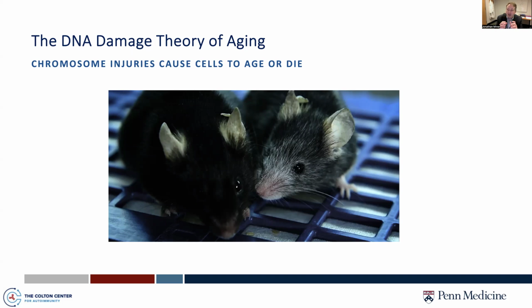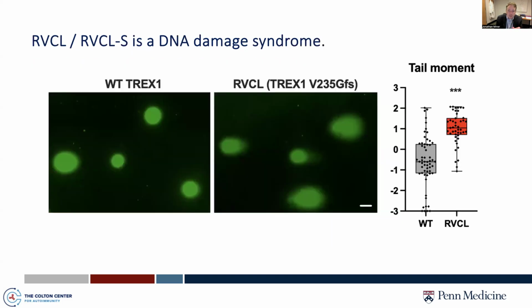And what we've discovered happens in RVCL is that certain cell types sustain more DNA damage, and certain cell types therefore begin to age more rapidly. This is a known consequence of chromosome injuries. Now, look at these cells. This is an experiment called a comet experiment, like Halley's Comet. And you can see in these experiments the DNA damage that is occurring in RVCL.